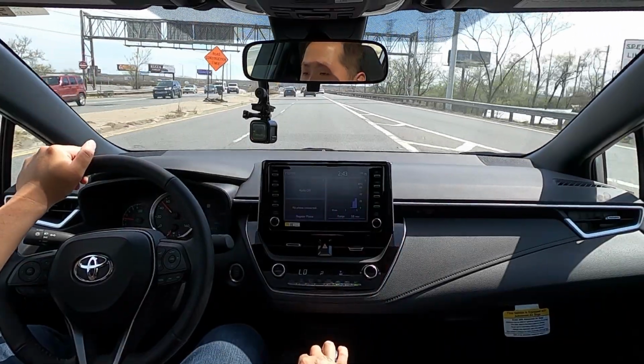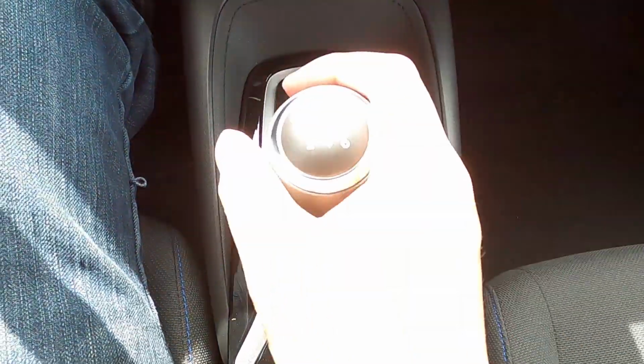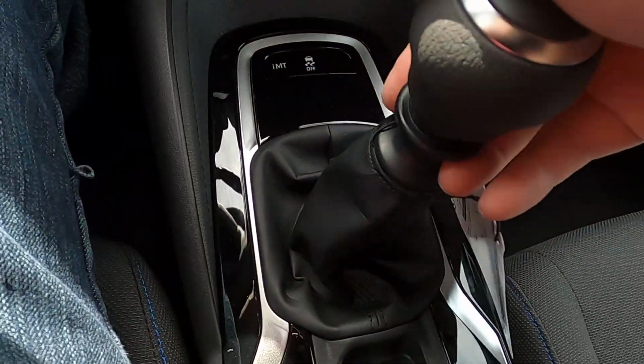Today I'm behind the wheel of a brand new Toyota Corolla, and this is the SE 6-speed version. Yes, that's right. This is not the CVT. This is the 6-speed manual, which you can opt for in a Corolla.